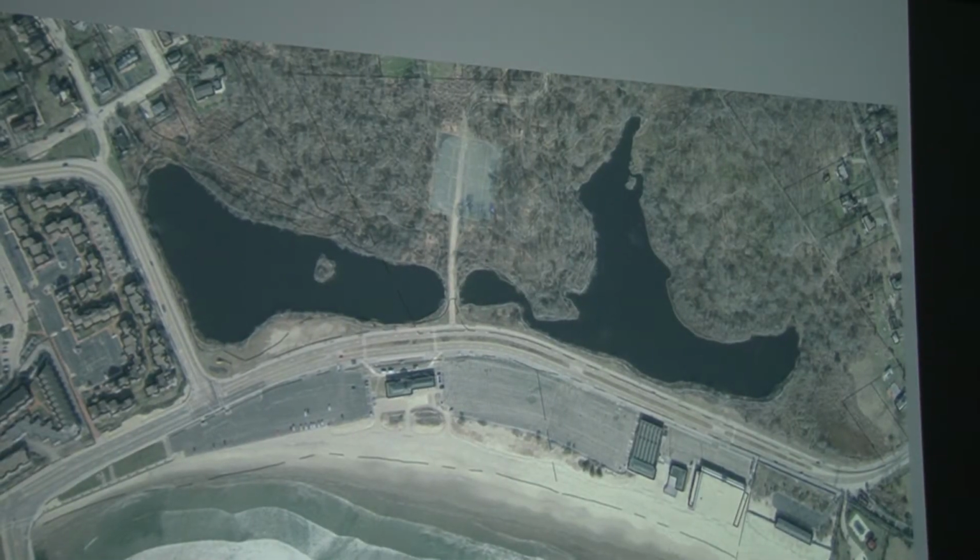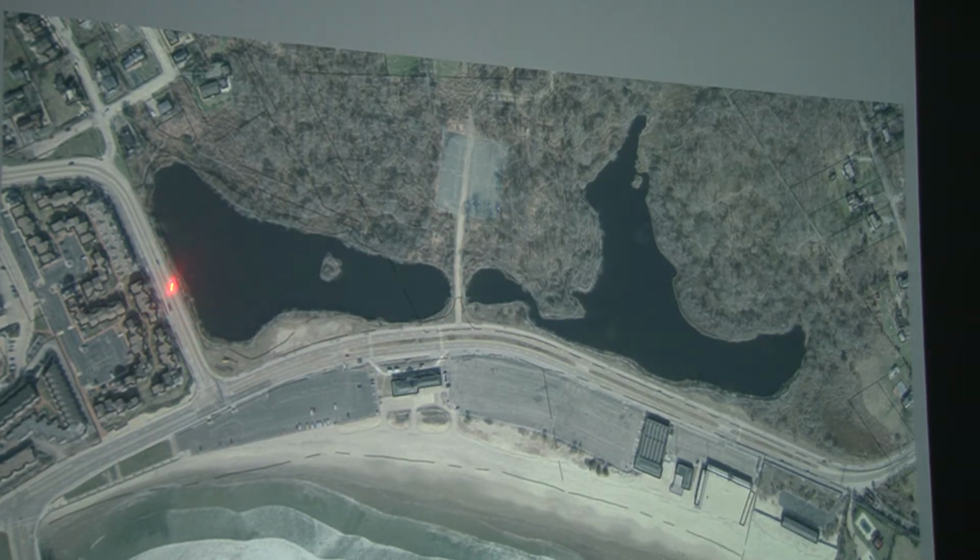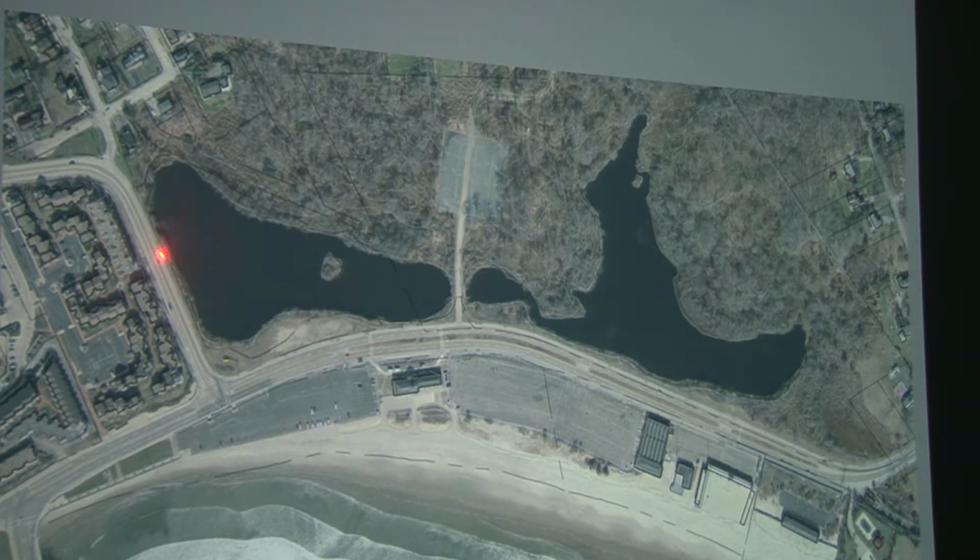Because one of the things we're also talking about is the connectivity of this project. The graphic sort of ended right about here, but really the intent would be to bring that sidewalk, a real formal sidewalk, up along this side and make a connection.